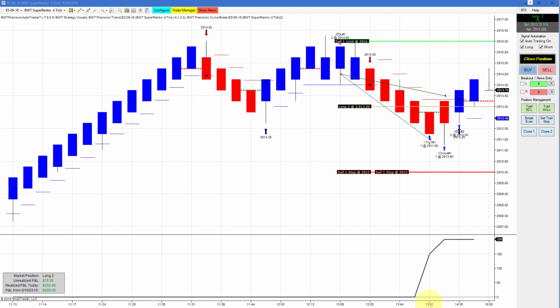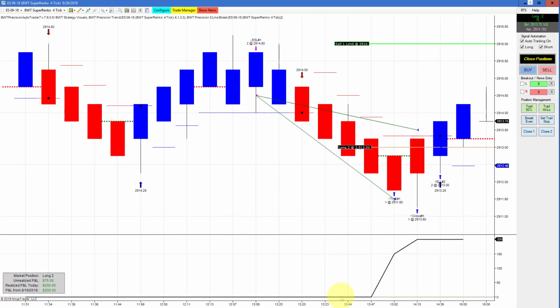Okay, another live position here. This is the E-mini S&P on a Super Renko 4 tick, and we had a nice winning trade here, and then it's currently long from 29.13. So just a few ticks profit here. Here's our first target, but if this can at least come back up to this level and test the high, it'll probably come close to its goal, which is only 750.